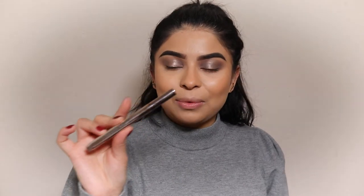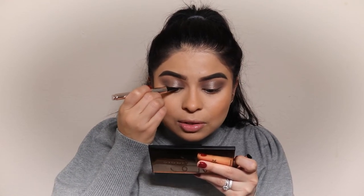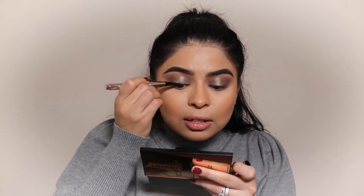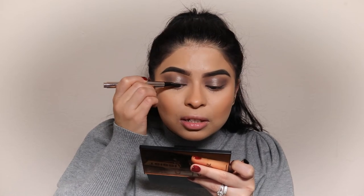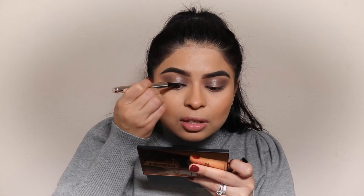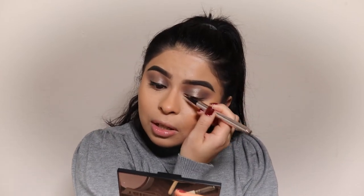So next I'm going to be applying some liquid eyeliner into my lash line just to place my lashes on top. So I'm going in with my Fenty Beauty liquid eyeliner. I rarely use liquid eyeliner. I like to use a cream eyeliner, but I don't know where I placed it, so I have to use this right here. So I'm just going to be applying that into my lash line, super close to my lash line. That is it, you guys. This is how it's looking. I'm going to do the same thing right here.